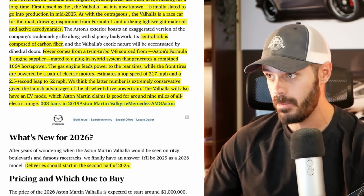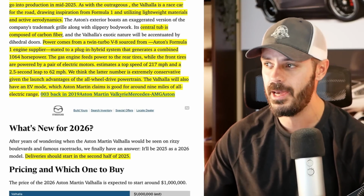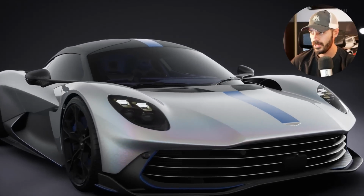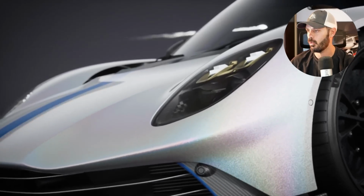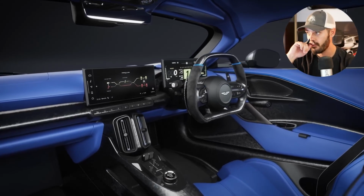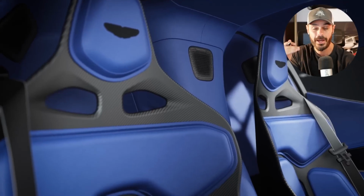It has a central tub composed of carbon fiber, and power comes from the twin-turbo V8 sourced from Mercedes, Aston Martin's Formula One engine supplier, paired with a plug-in hybrid system that generates a combined 1,064 horsepower. The gas engine feeds power to the rear tires, and then you also have the front tires being powered by a pair of electric motors. And I think this is a great setup.